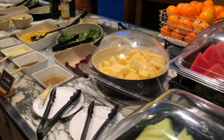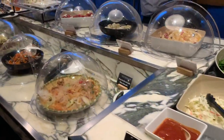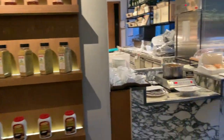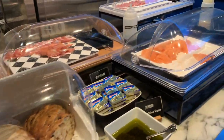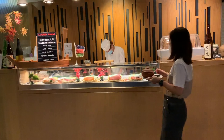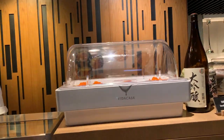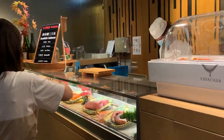So after that section, we move on to the fresh fruit and salad selection. So they have some sauces as well and some Asian flavored noodle salads and cheese and pasta. And then if you walk on over to this section, we've got some cured meats, some salmon, and some soup. And then we move on to my favorite section, which is the sashimi station. And they have a board showing you what's on offer for the day. I definitely visited this station a couple of times.